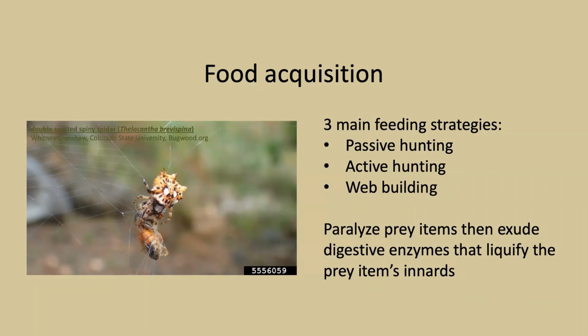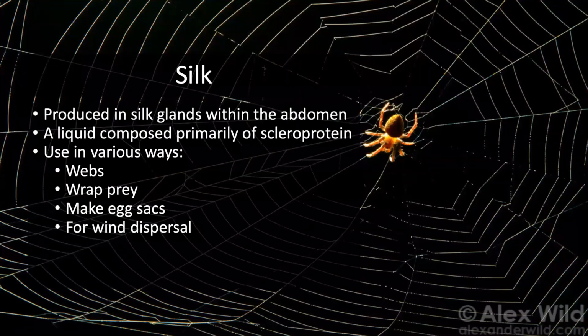Now, spiders are going to paralyze their prey item by exuding some digestive enzymes that liquefy the prey item's innards, and then they kind of suck them dry and leave a hollow shell behind. Spiders produce silk in silk glands within the abdomen, and it's a liquid composed primarily of a scleroprotein, and it's used in different ways. It's used to make webs, to wrap prey, to make egg sacs, and it's also used for wind dispersal in spiderlings.